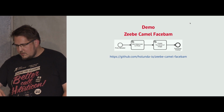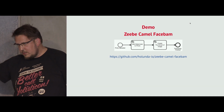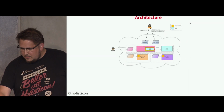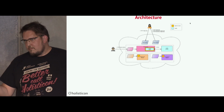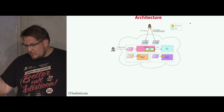This is work in progress. It's actually on our Holunder, so Holisticon plus Camunda equals Holunder GitHub account. And if you wonder why it's called face spam, I don't know. I asked the guys who voted last year, and they said they don't know. They just needed a name, and it was face spam. Not my first choice.